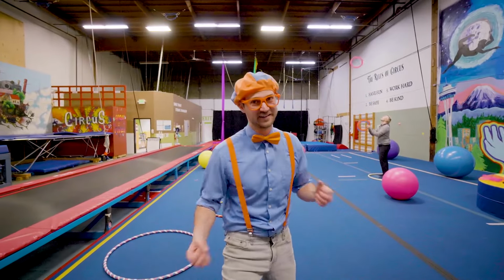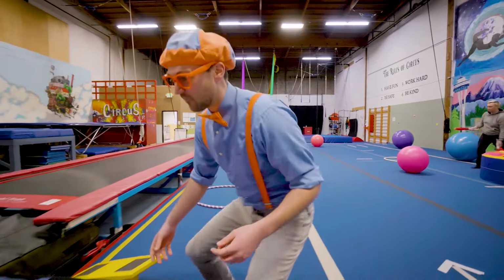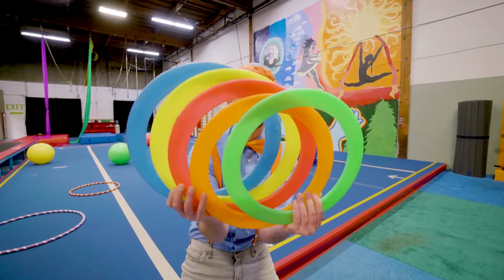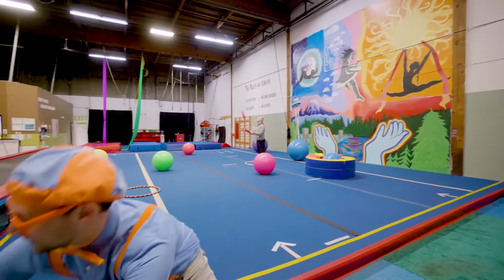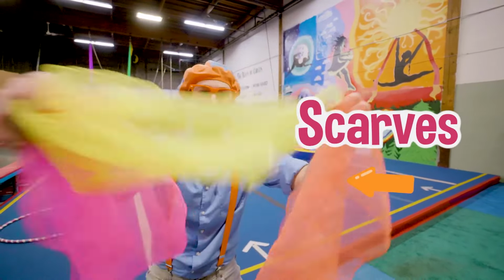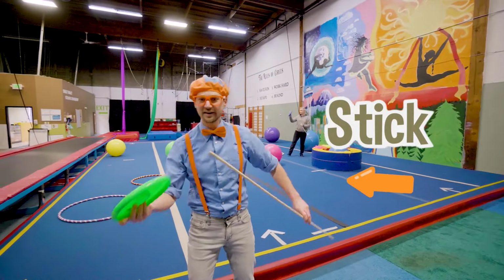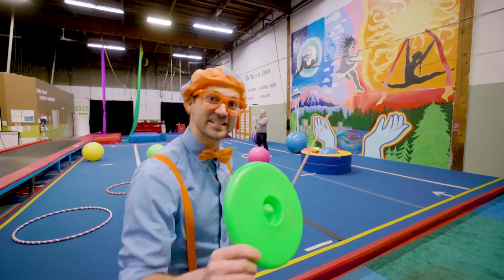This has been so much fun learning about all these things circus related. Whoa, check it out. Wow, looks like we have some really cool things, like rings. Whoa, yeah, they're so colorful. Hello, hey. Ooh, looks like we have some really light scarves. And looks like we have this wood stick. Whoa, what is that for? And a plate? Yeah, a green plate. I know what to do with this.